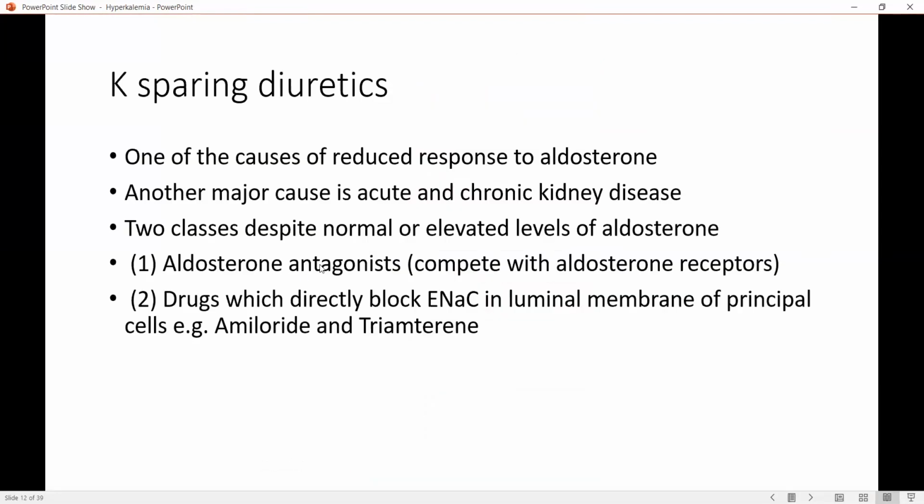These are the two major classes of potassium sparing diuretics. I want you guys to understand that. Number one, aldosterone antagonist. It competes with aldosterone receptors and blocks the potassium secretion, so it increases the potassium. Another thing is drugs that directly block the ENaC channel. ENaC means epithelial sodium channel, in the luminal membrane of the principal cell, like amiloride and triamterene.